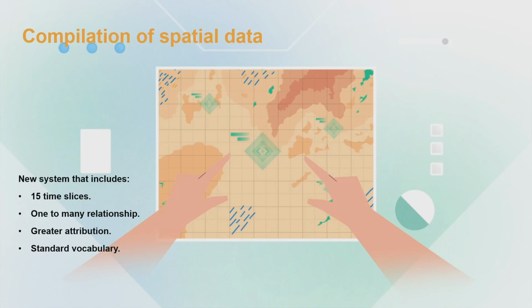Now, the compilation spatial data, as Amy said, this is the area I'm familiar with, so I'll probably have a bit more time. I actually think this is really cool. We're doing some very interesting stuff, and there have also been a few big issues to overcome before we can get this working. So we've got a new system. It's, as you said, compiling in ArcGIS Pro. We've got a lot more time slices. There's a one-to-many relationship, which you may go, what's that? Well, I'll go into that. Attribution is going through the roof. And we're introducing a standard vocabulary, which Christy mentioned, and I'll briefly go into as well.